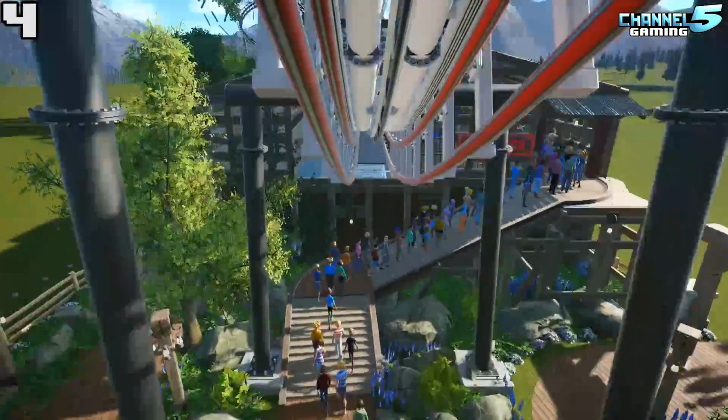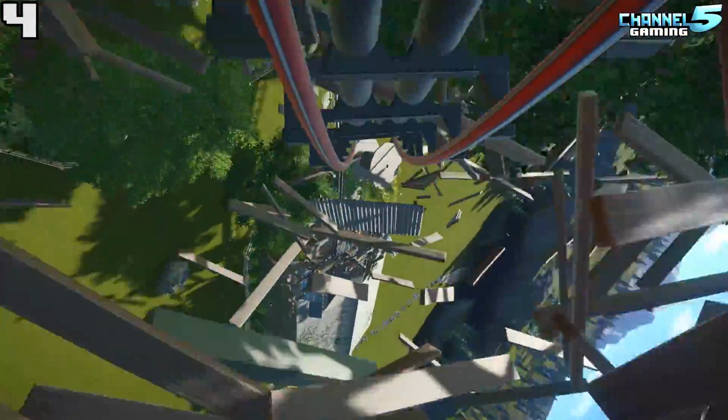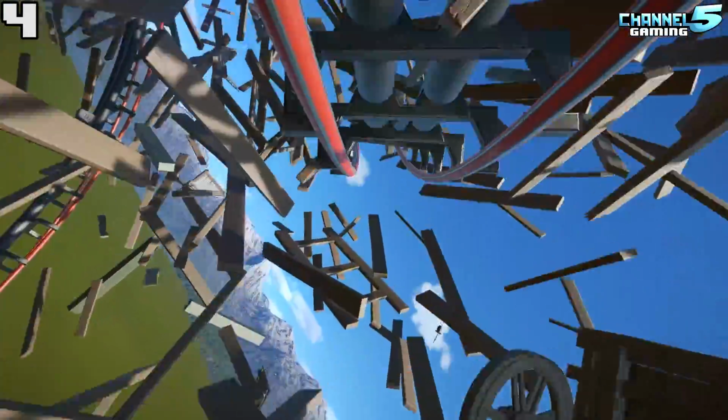Number 4. Category 5, created by Dr. Fugo. Category 5 is another boomerang coaster which placed Dr. Fugo first place in the middle weight bracket for the Channel 5 Gaming Boomerang Contest. Words can't even describe the visual mayhem that has occurred here.